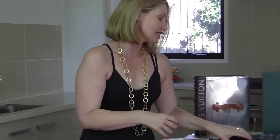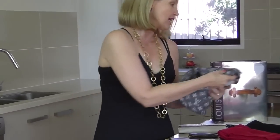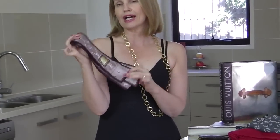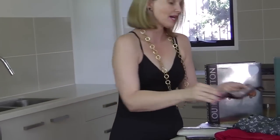This one I got on a trip to Melbourne, in the Collins Street store, from, I think it was Isaac, who served me. This bandeau I got in the Brisbane store on one lazy Saturday or Sunday afternoon when we went in there to have breakfast or lunch. So we stopped into the Louis Vuitton store, and I put those on my handbags.